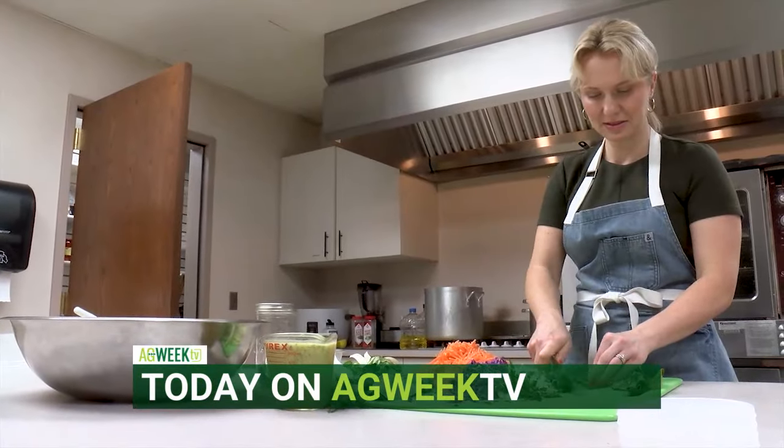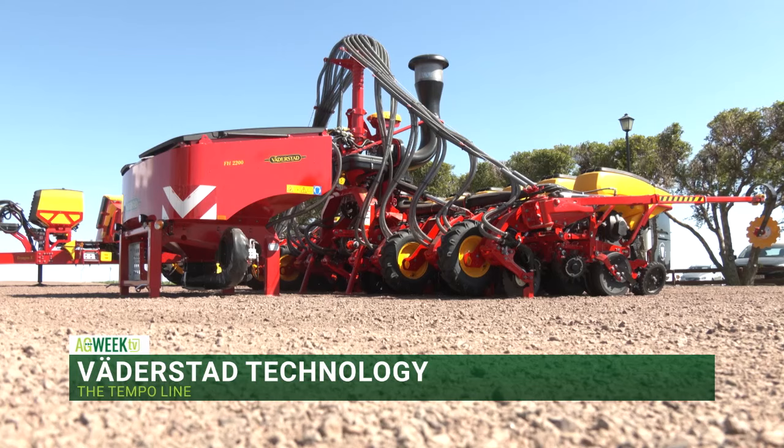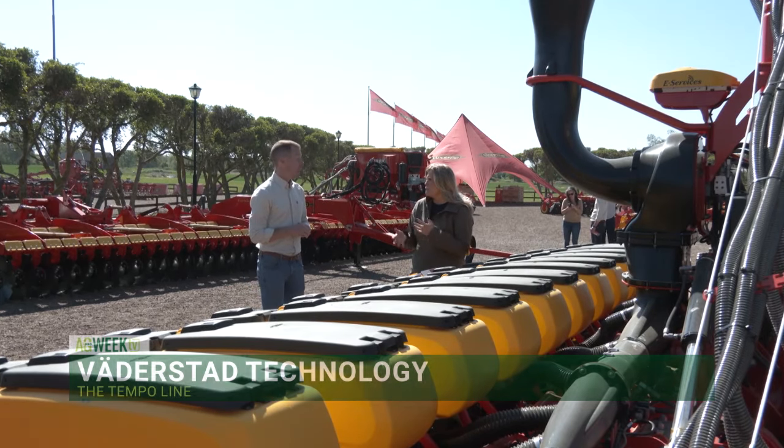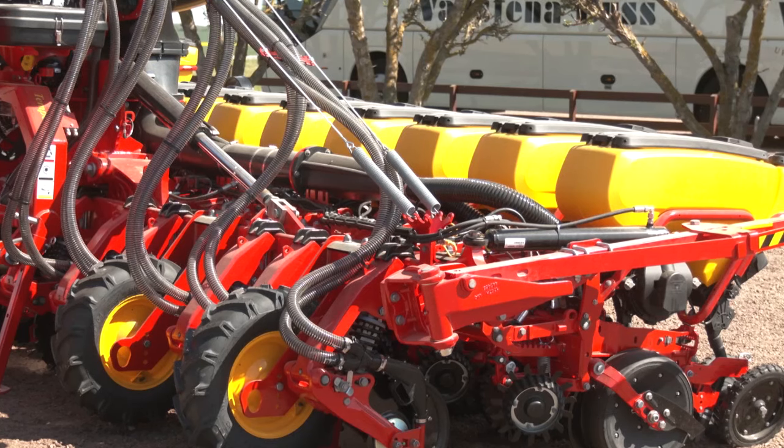A big topic at the Vaderstad tours is their farm machinery. In 2012, Vaderstad launched its first Tempo product in Europe. Since then, the line has expanded to 6 different planters. Each model is built with a specific country or region in mind, due to the planter needing to fold a certain way to fit down that specific country's roads or follow their regulations.